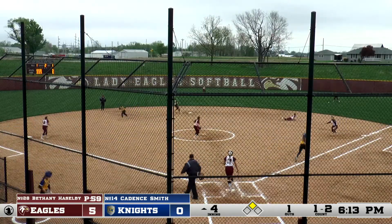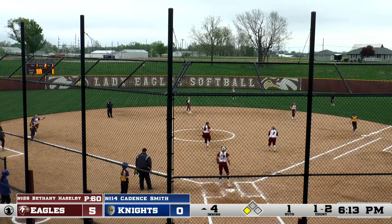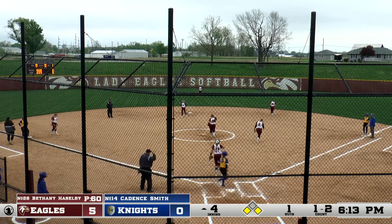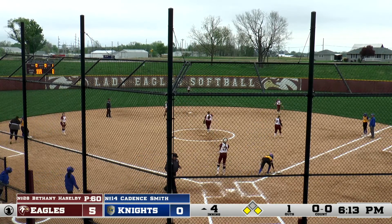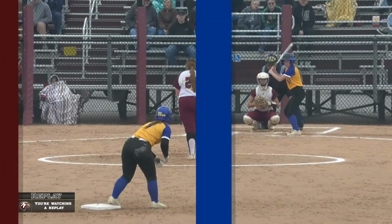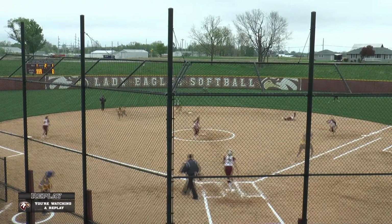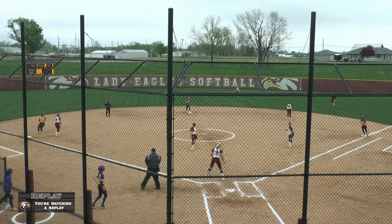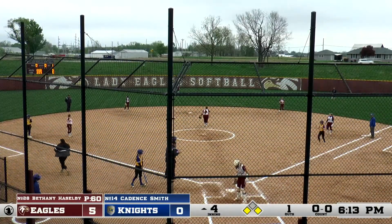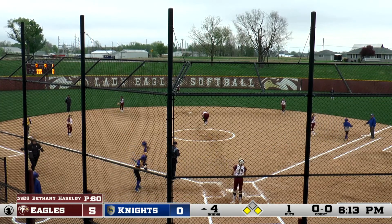Line drive knocked out into right field. Number 23, Hannah Maggard, not able to reach out and get the catch. But the runners not able to advance any further than they did, as number 4, Sadie Helmkamp, able to get to third base. And Cadence Smith able to get onto first.